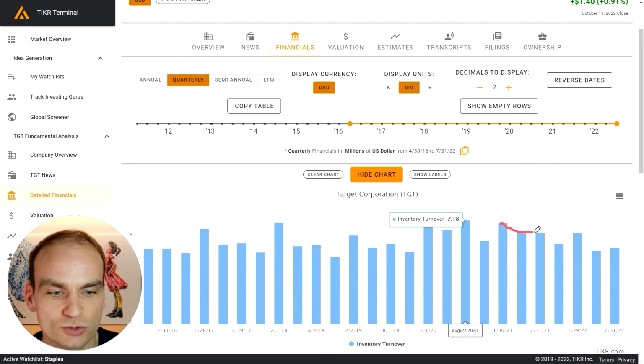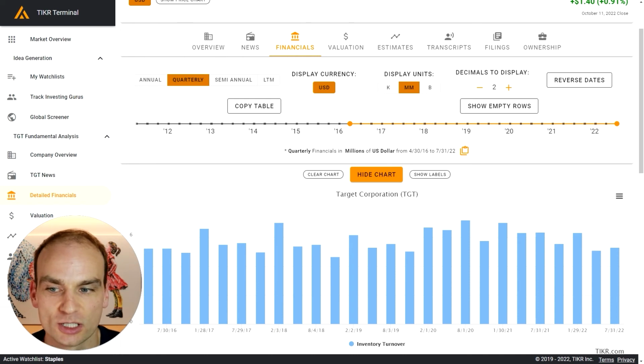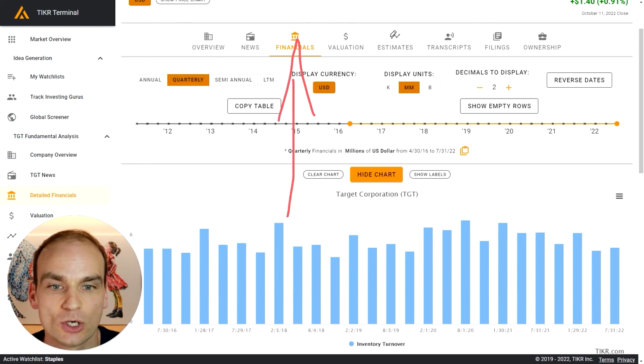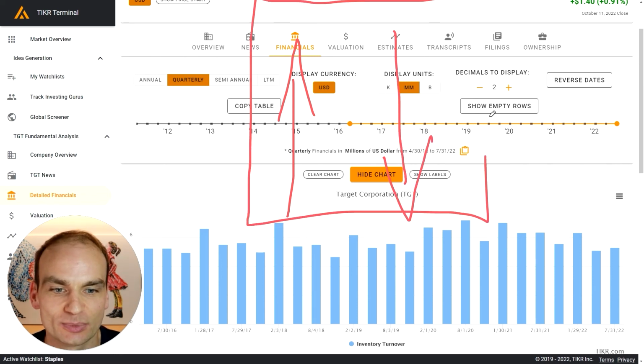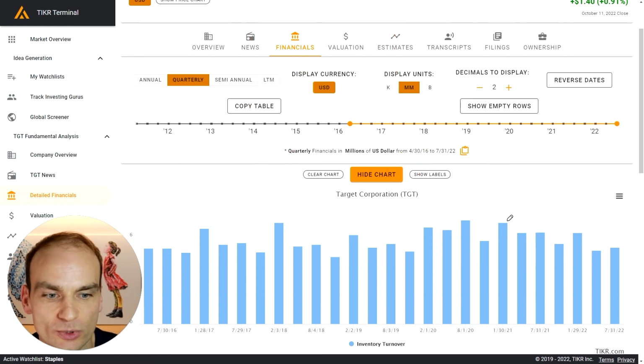And quarter in, quarter out thereafter, this continued to decline all the way down towards about 5.5. We went from 7 times turnover per year to 5.5 times turnover per year. What that suggests is that either inventory is growing at too fast of a pace or sales are starting to decline. In this circumstance, it was a little bit of both, but the 4 quarters prior to them downgrading essentially their forward earnings, we had already seen deterioration from the inventory level. That's how effective this can be.